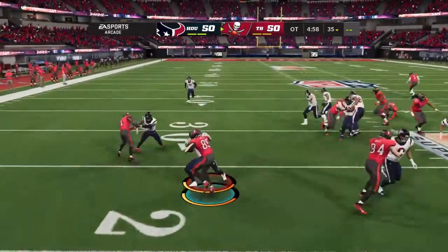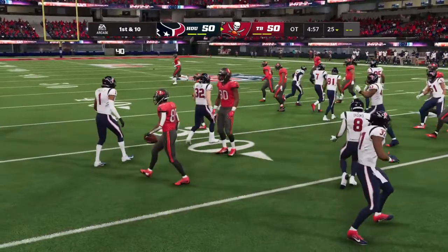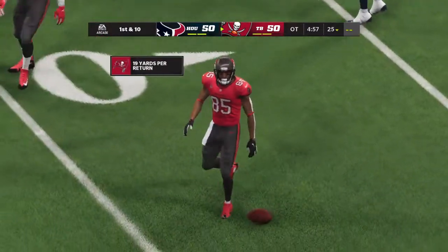But here's the best part. In the regular season, only one period is played. We could call it a tie. Here, we're going to play until we have a winner.